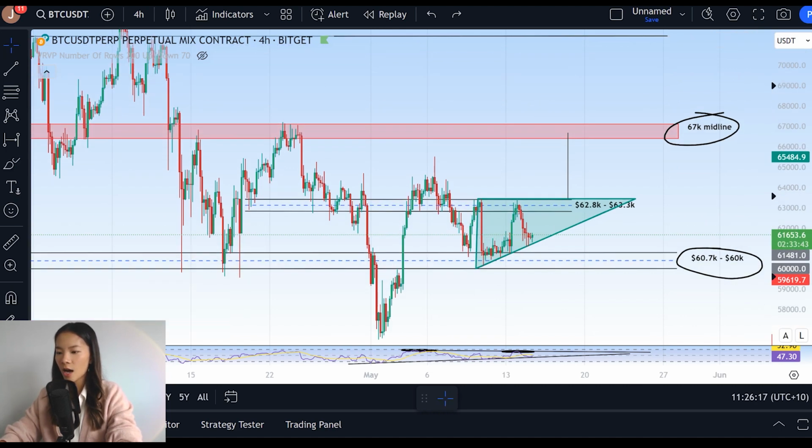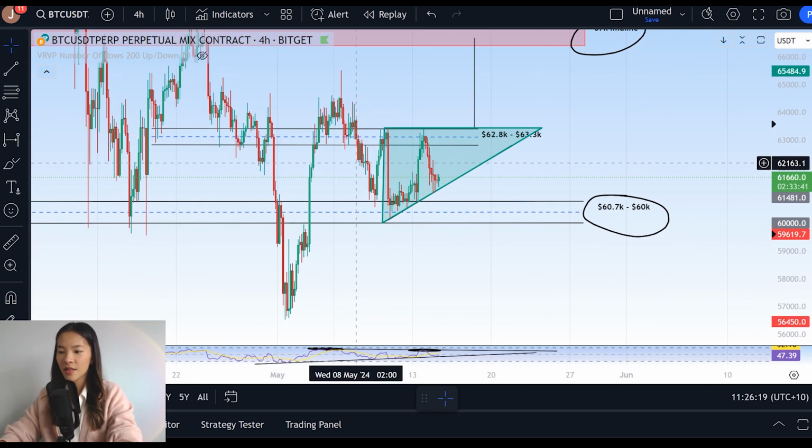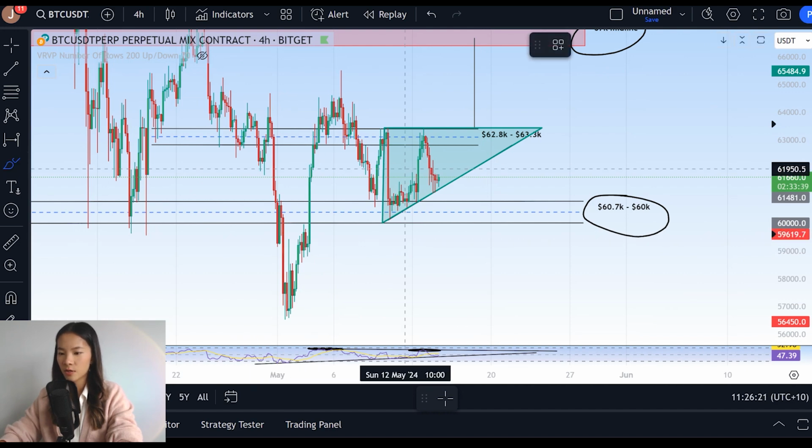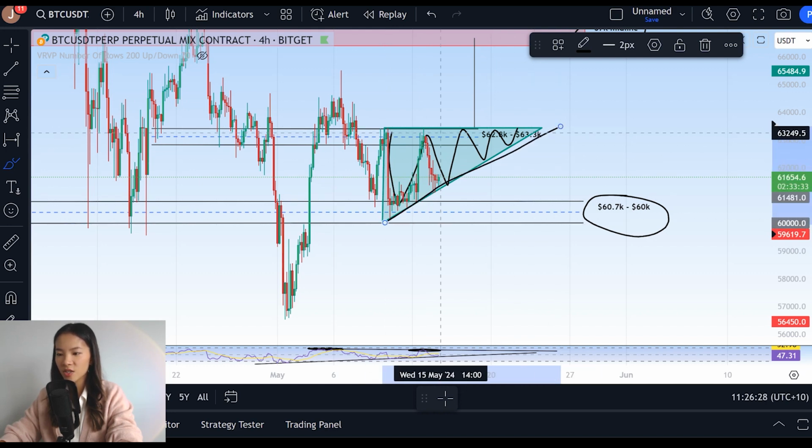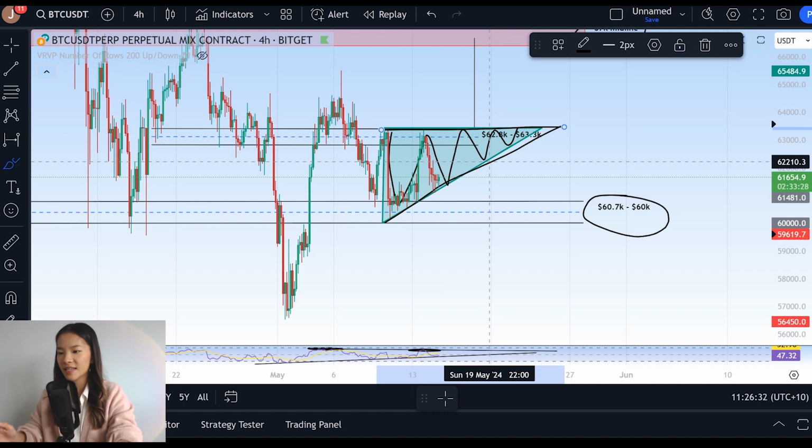So while the uptrend over here is still intact, the pattern is intact. So even if we consolidate up and down for a while and more than 3 retests, while the uptrend remains intact, we can see continued compression against this level of resistance. So that is our confirmation that we should still be seeing a breakout.